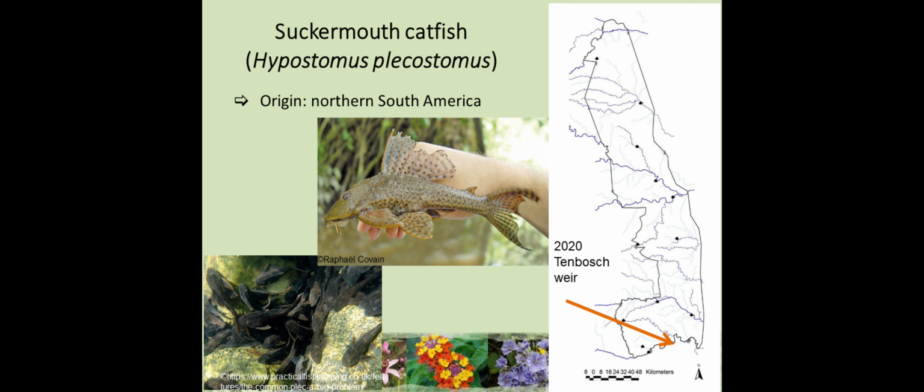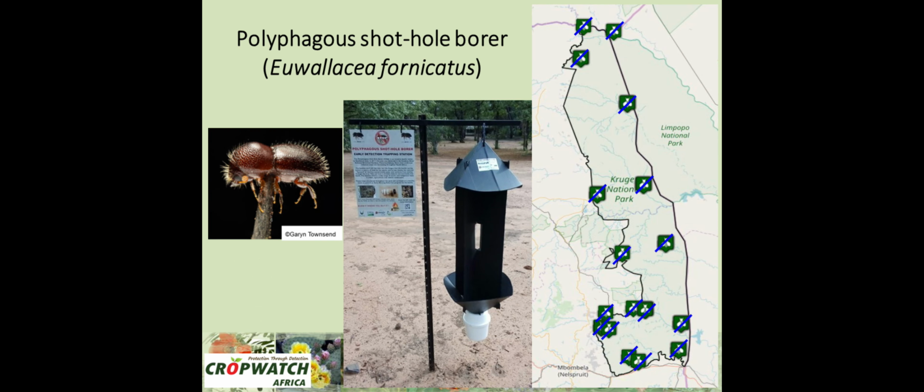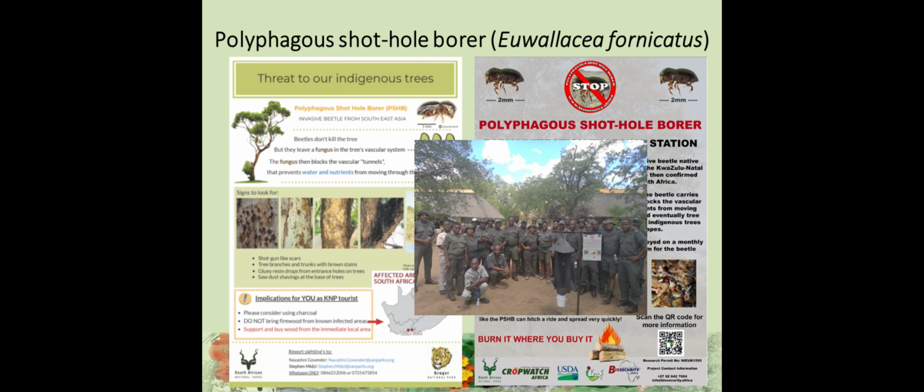And there's still further, the Plecostomus was also reported. The Polyphagous shot hole borer is not yet in Kruger. We've got a trapping system throughout the park in collaboration with Cropwatch, and so far we can say fortunately no insects have been found in the park. We've got an extensive trapping network. We have awareness posters up, and have also done training with different guides and other staff to recognize or at least look for signs so that it can be reported to someone that can go and collect beetles and then investigate further.